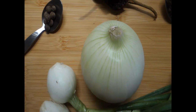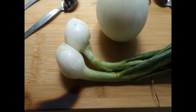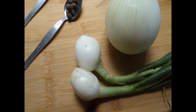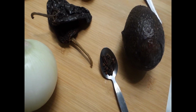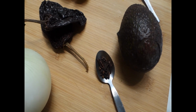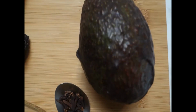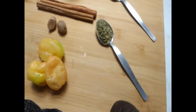We also have onion, scallion, or cebollin. In Mexico, this can be eaten raw, grilled, or used in salsa. Cloves, we use this in spices such as baking. In moles, it's used in mole as well here in Mexico. And avocado, aguacate. Pear, we call it in Jamaica. Here it's called avocado, you know, in Spanish.